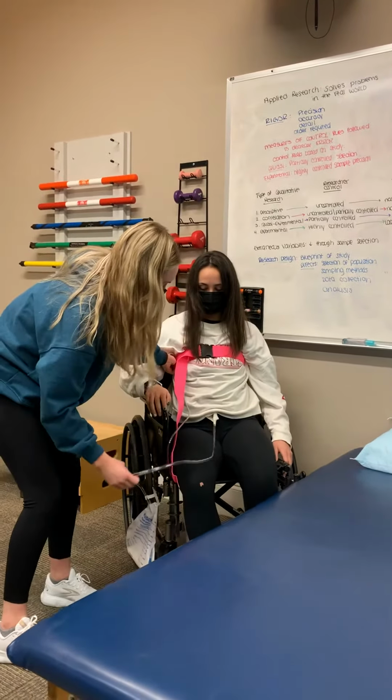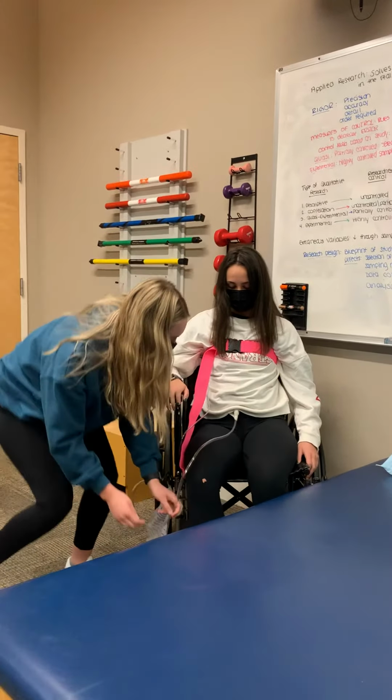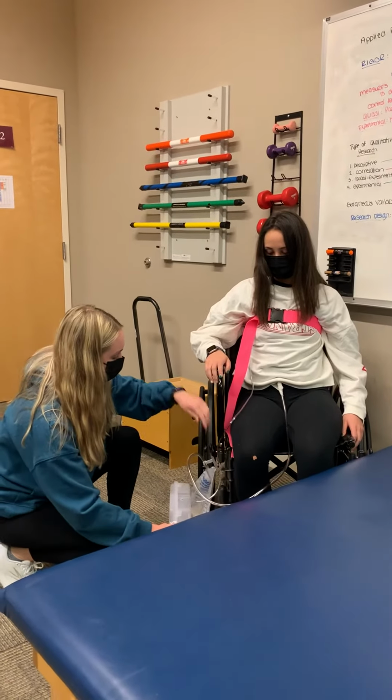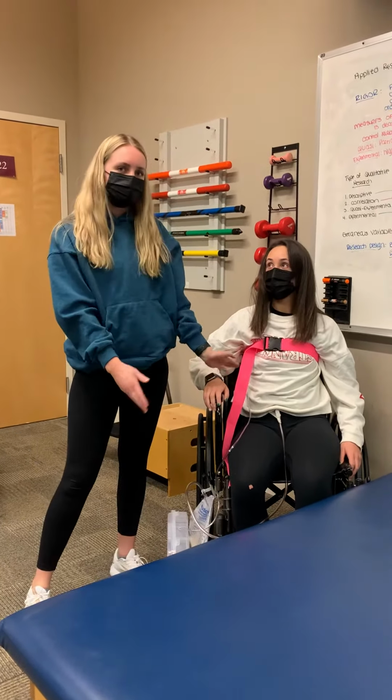All right, and then now that she's sitting, I'm just gonna reposition everything. I can pull this chest box out since she's sitting down and she's mobilized into her wheelchair.